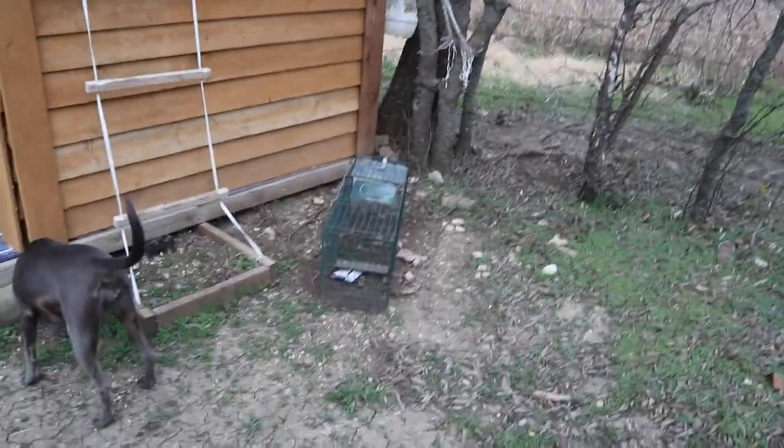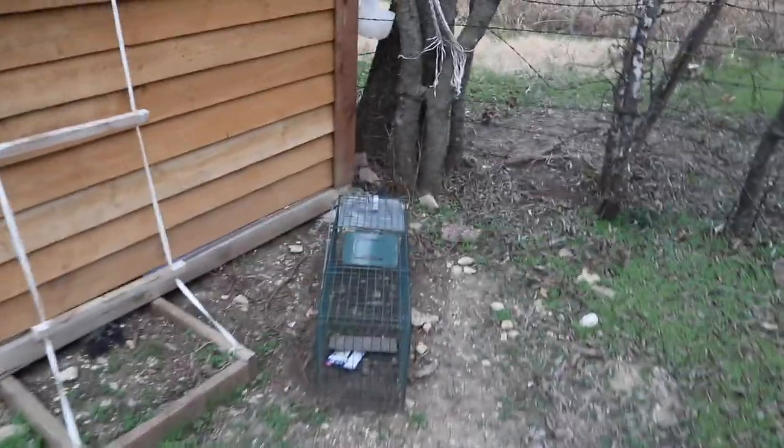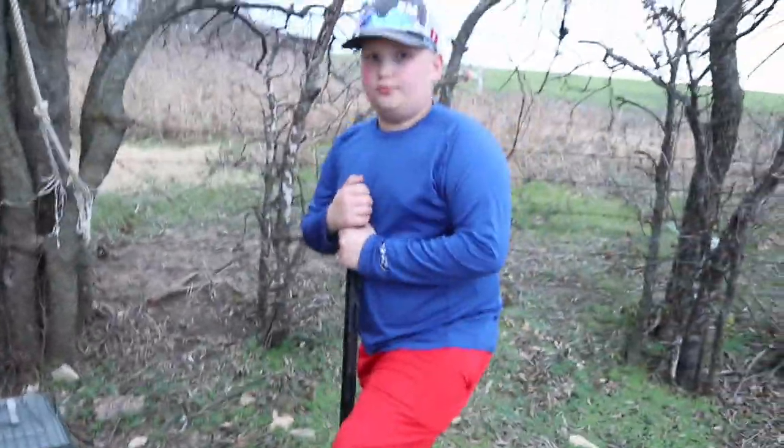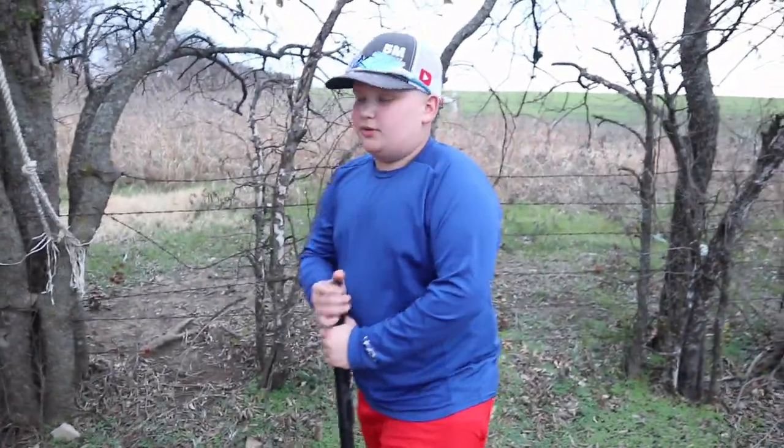So this trap y'all saw in another video, Reed has them kind of where he thinks they're coming through. He's trying to catch them in here. You've caught, in this one trap in this spot, you caught two? What were they? Possum and a raccoon. Yep.